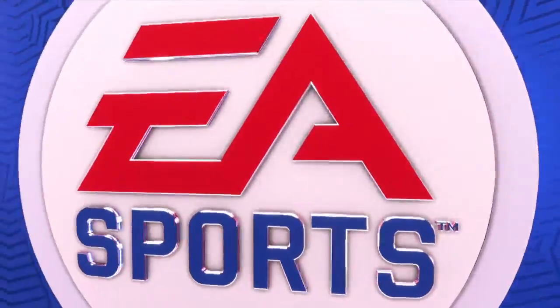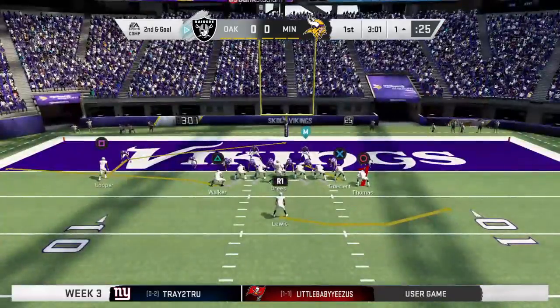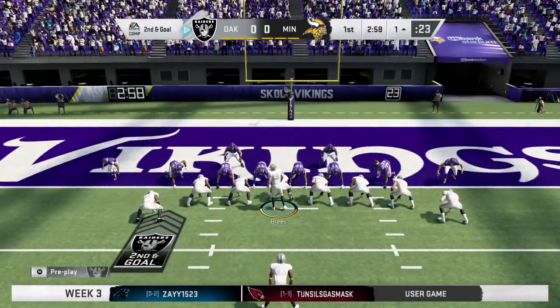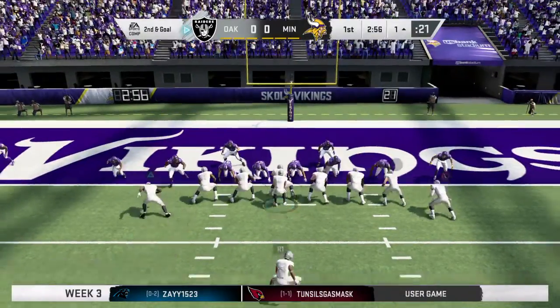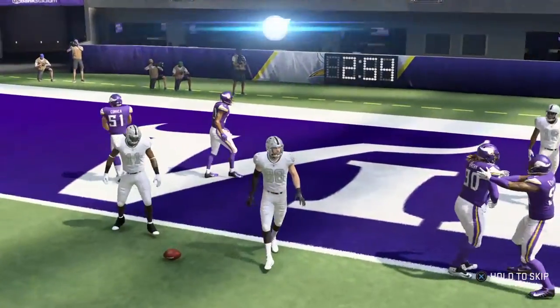Let's go ahead and get right to it. Call it no gain, and it's going to be 2nd and goal. Another shot from the 1 on 2nd and goal. Here's Breeze to the goal line, but it's incomplete.